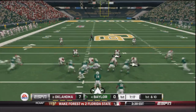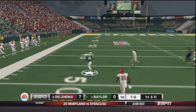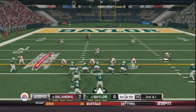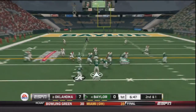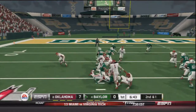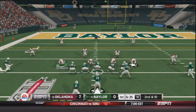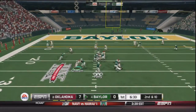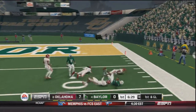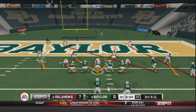So now 1st and 10, Bryce Petty comes out in shotgun, hands off to Shock Linwood. Linwood up the middle, and he's got a huge hole into Oklahoma territory before getting forced out of bounds. A 34-yard gain. Now 2nd and 1, he sends a man in motion. He's going to run a read option. Bryce Petty's going to keep it himself before he is brought down after a 10-yard gain. Now 2nd and 10. Bryce Petty in shotgun takes the snap. Petty throws, caught by Goodley, who shoves off a tackler, shoves off another one before getting brought down by Quentin Hayes. This defense is going to need to play way better.